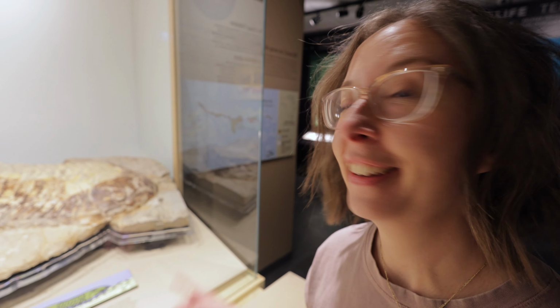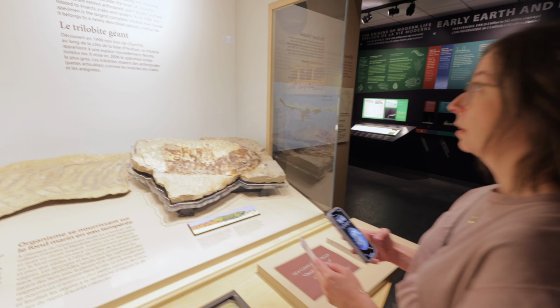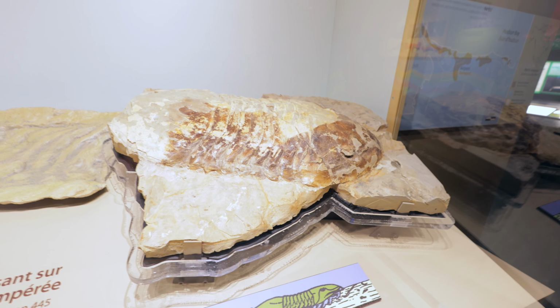Okay, so check this out. This isn't just a big trilobite. This is the biggest trilobite. Normally trilobites are only about the size of a finger, but this one is 70 centimeters long, making it the biggest one ever found.